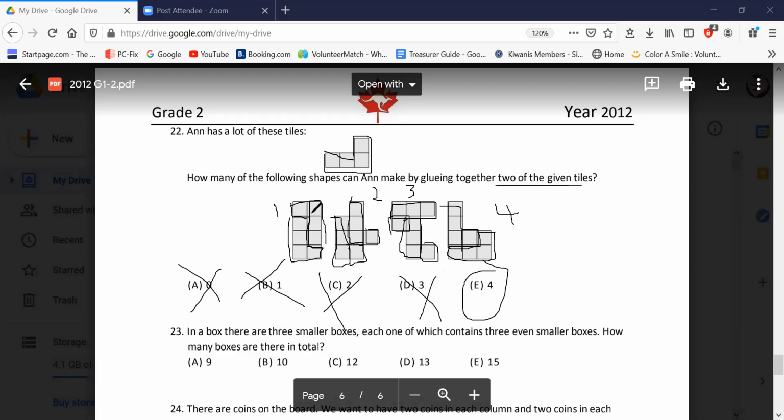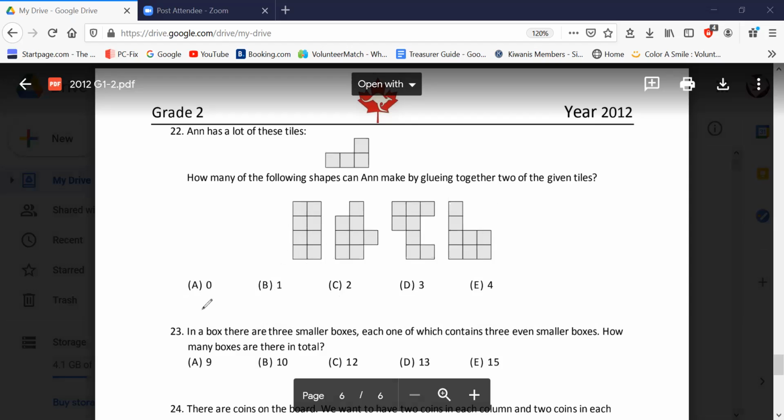So basically, as you can see here, you can make out that shape of this one right over here, a 3 by, I guess, 1 on the side. The last one is a bit more difficult, but you just try to look at it from different angles. That will definitely help your answers. All right, so now we're gonna move on to number 23.